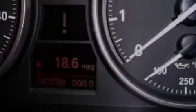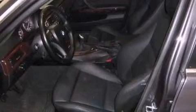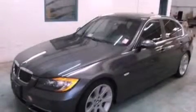The following features are also included: memory settings for the driver's seat's positions, so you can recall your favorite position with the push of one button, heater vents for rear seat passengers, cruise control, a CD player, a leather-wrapped steering wheel, a security system, privacy glass, an anti-lock braking system, full power accessories, and this vehicle has fewer than 48,000 miles on the odometer. We invite you to contact us today to learn more about this vehicle.